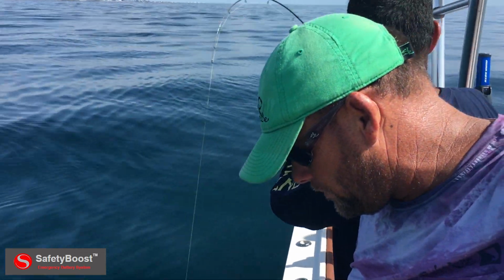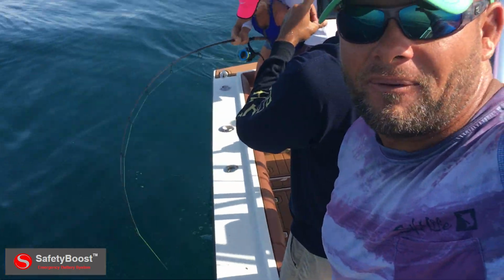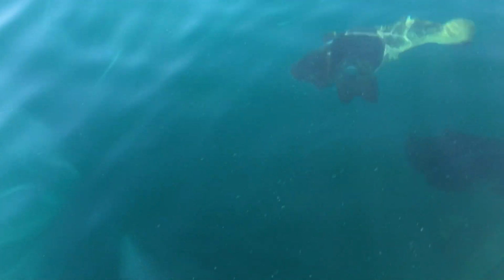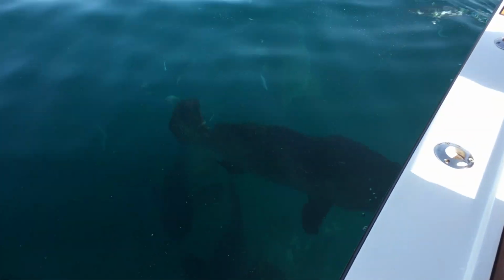Now reel. Pull. Reel down. Reel. It's coming. Reel down. Here comes the Goliath. Goliath's trying to eat it. Come on, faster. There's all kinds of stuff trying to eat it. Uh-oh, she's on the tip. She's on the guide. You gotta turn it. You gotta reel down. You gotta keep reeling down. You guys aren't reeling down.